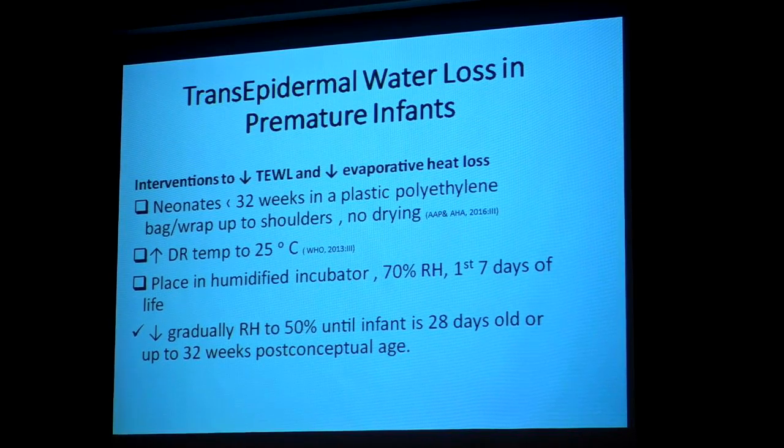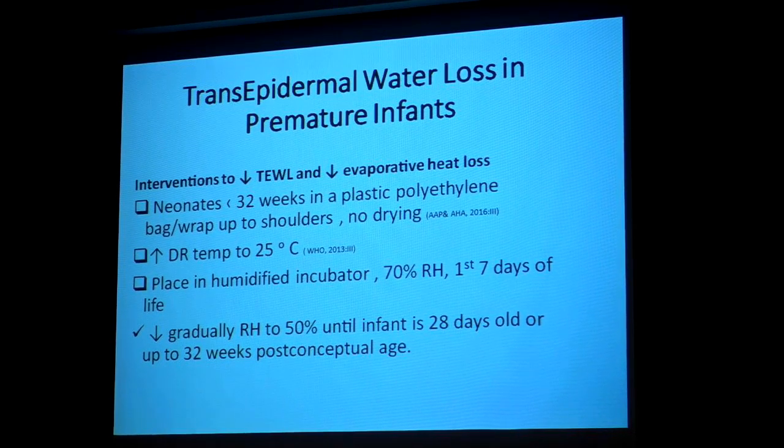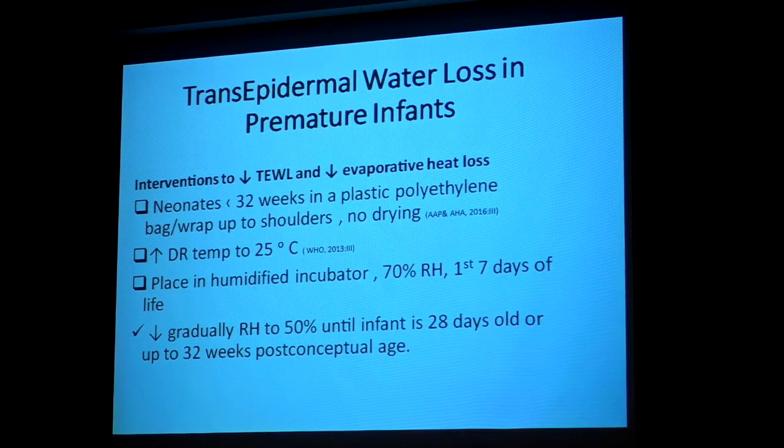Okay, so interventions to prevent hypothermia, the insensible water loss and the evaporation of heat, as we mentioned, are part of our resuscitation program. At less than 32 weeks, we should always use a plastic polythene bag to wrap the infant. Do not dry, just place him inside the bag and make sure it's up to the neck, with the umbilical exposed and the rest covered completely. Do not dry again. Increase the delivery room temperature from 23 to 25 degrees when you know that it's a preterm delivery. Place in a humidified incubator setting with 70% for the first 7 days of life, then gradually decrease it to 50% until the infant is about 28 days old or up to 32 weeks of gestational age.